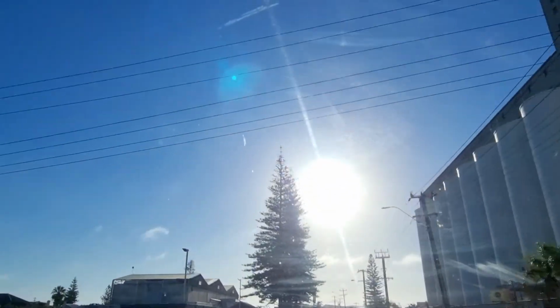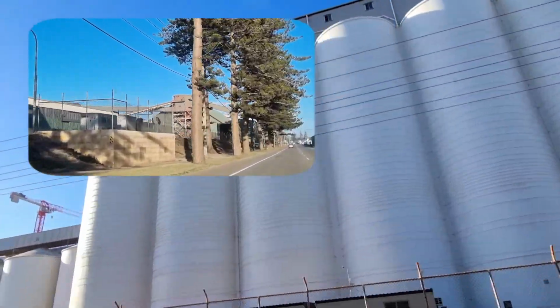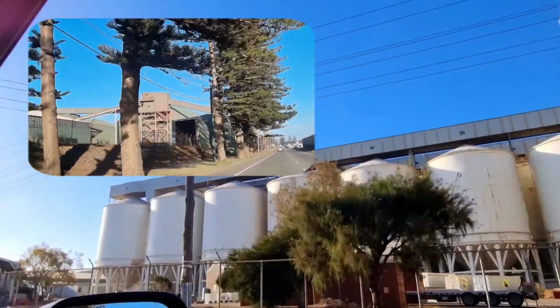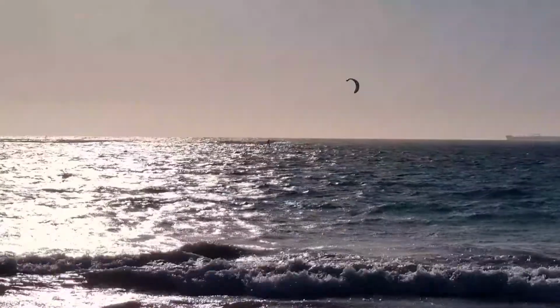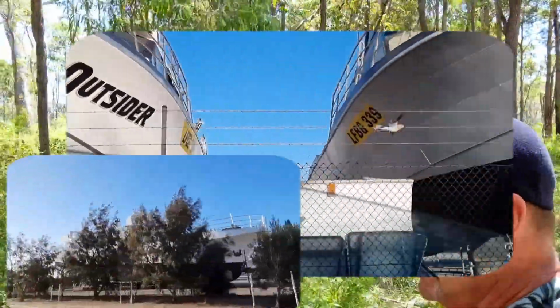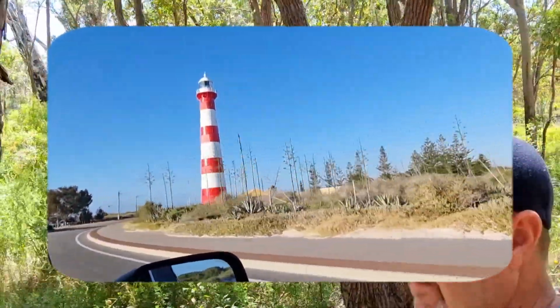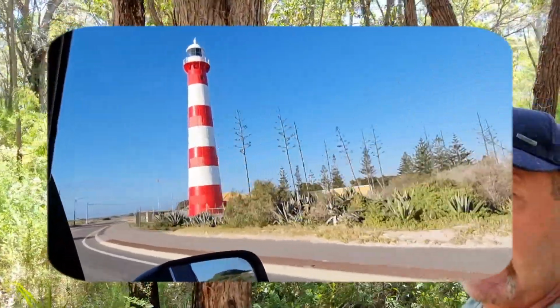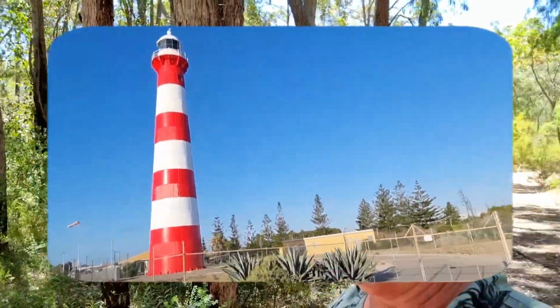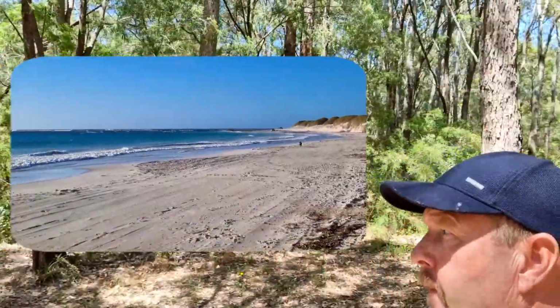Went to the wharf area, saw all the silos and the loading area for the ships, all the wheat silos, conveyor belts. You could see the ships on the horizon as well. Had a look around the marina area, and also that lighthouse. They've set up six free parking areas overnight for people. They say they're an RV friendly town. I think they've set one up north as well, basically overnight for vans that haven't got much place to go.